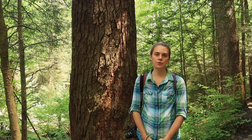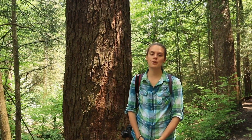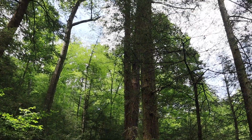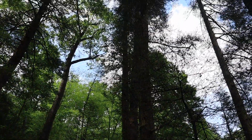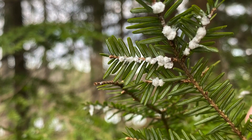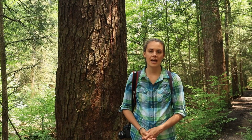So we've made it to the old growth hemlock grove, and some of these hemlock trees are upwards of 300 years old. These trees are really important for the local environment, and they're also quite under threat. There's an invasive species called the hemlock woolly adelgid, which has been destroying hemlocks since the 1950s. And so it's really important that naturalists and scientists monitor the hemlocks that are still around and make sure that the pest isn't there. You sometimes see hemlocks with little tags on them, maybe because they're part of a study or something like that.